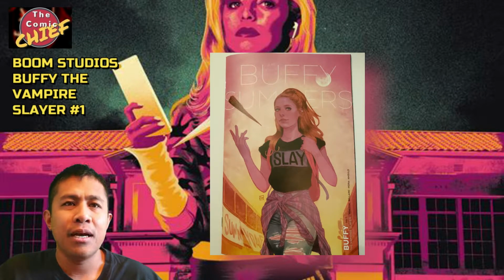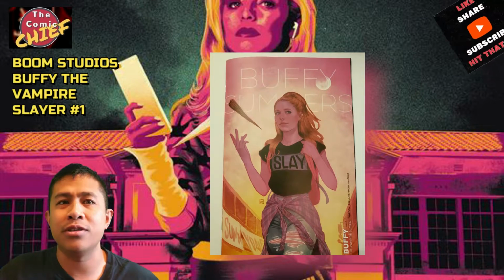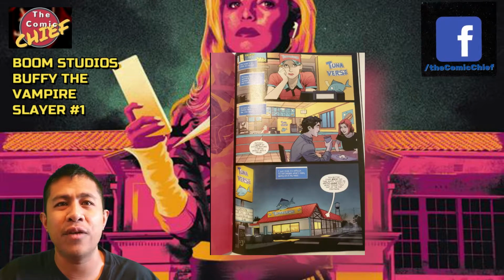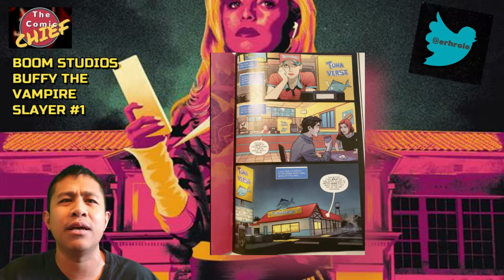So yeah. The issue's opening pages take place with Buffy Summers working at a fast food restaurant known as Tuniverse. She's obviously bored at the job, and in the first few panels we find out that she just spent her summer, or part of her summer, in Los Angeles and was alone with no friends in what she refers to as a small town. She clearly yearns for the city life.